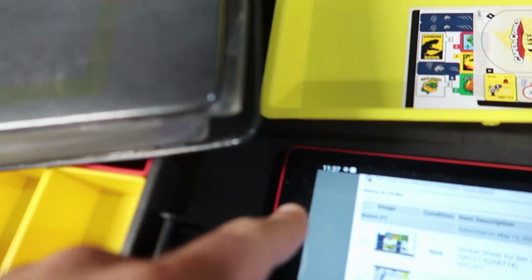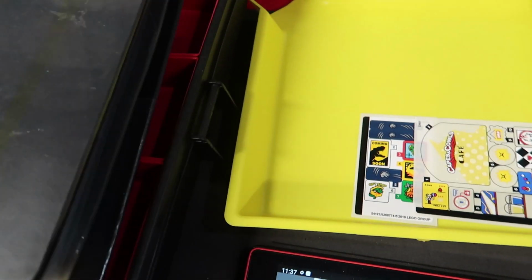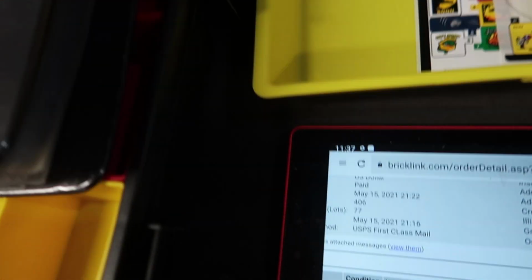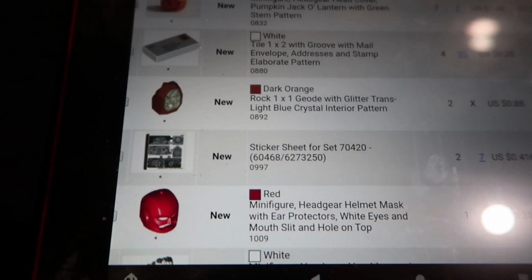So awesome. Thanks so much for the order. We'll see how long it takes from here. 11:38. Let's go. How many lots is it? 77 lots, 406 items. So we got more stickers. I thought it was a good idea, once drawer number 23 was getting too full, to start another one.